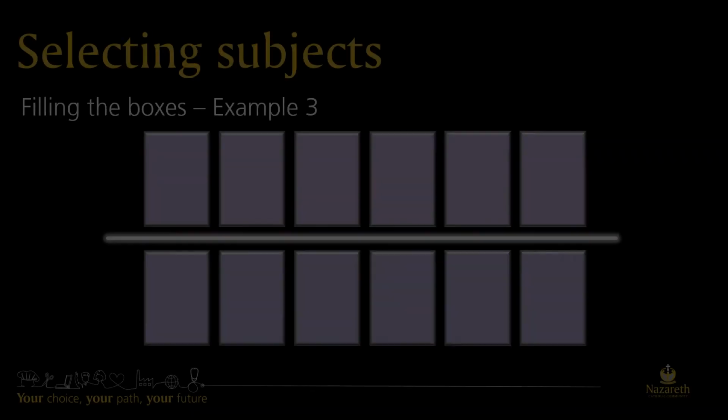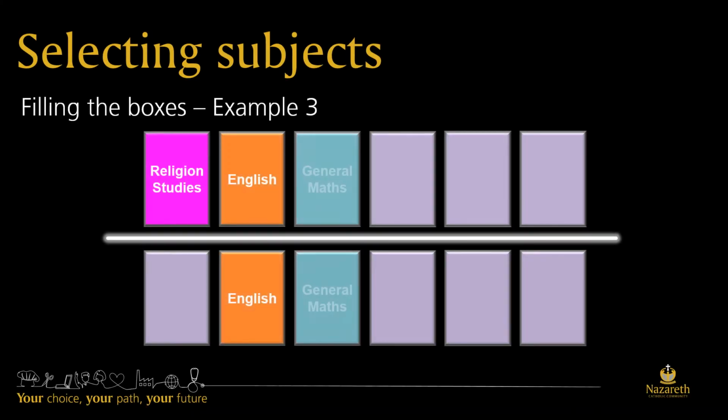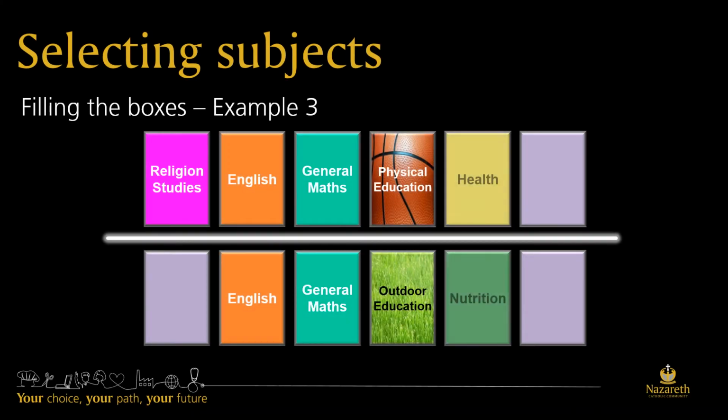Here's a third example. You'll notice this student's chosen English rather than English Literary Studies and General Maths, because maybe that's the right level of those subjects for them. They're obviously also interested in physical education and outdoor education, and they've thrown in some health and some nutrition, a little bit from the humanities as well, accounting and business innovation.